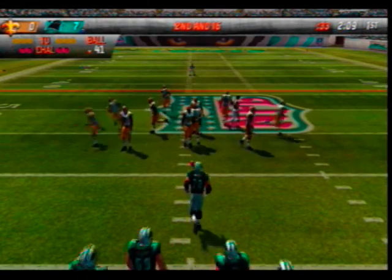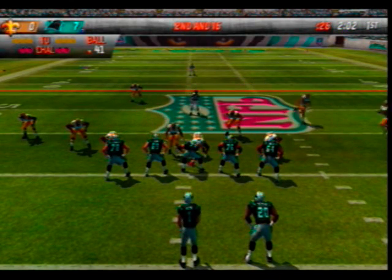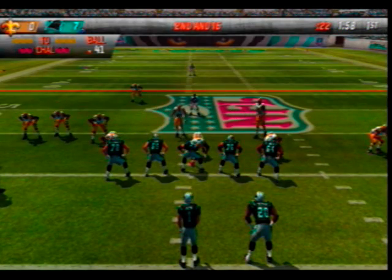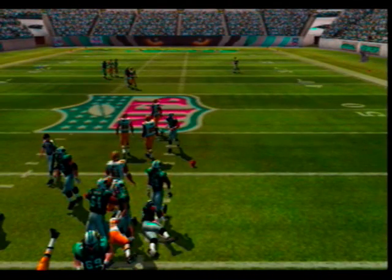Now they're looking at second and long after the sack. The Saints come out in a nickel package. Dropping back, pressure, gets rid of it, and he can't hang on.